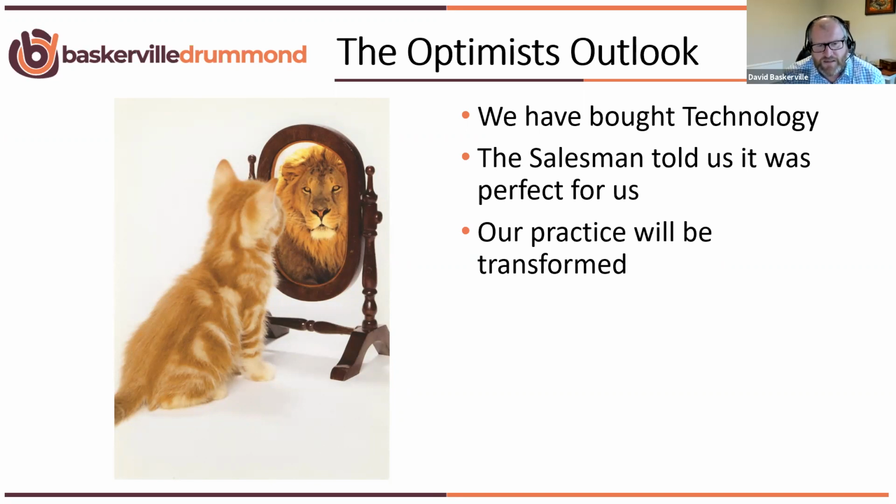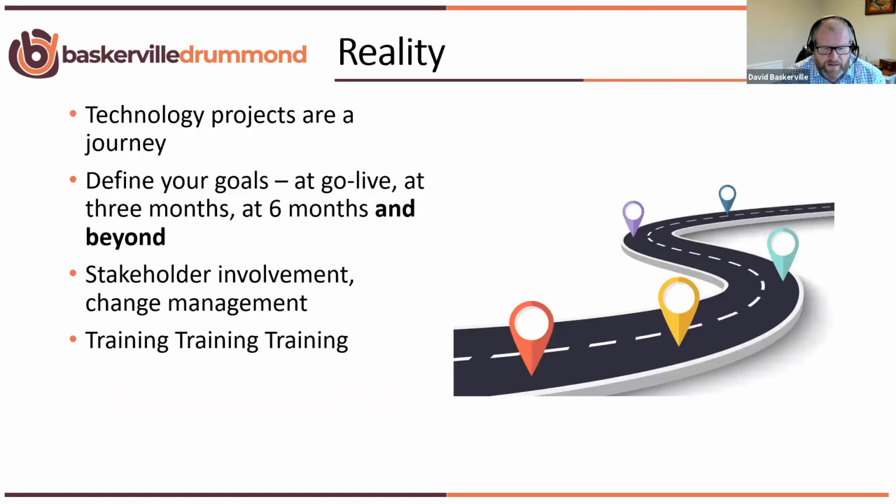So again, I call that the optimistic view. The example I just gave you is quite extreme, but quite often when I talk to people about why they've got technology, it's very much like, our competitors down the road bought it, so we thought we needed to have it as well, which is a strange one. And I think the other thing people are very disappointed about when they take on new projects is that they expect a linear road: we buy a product and it's going to go live and it's fine.